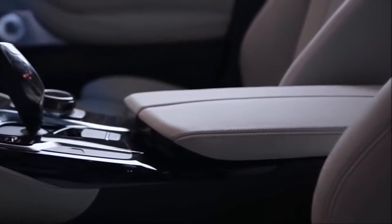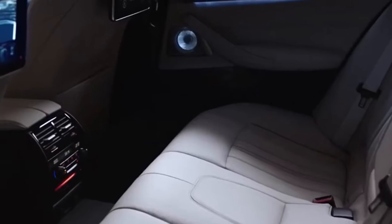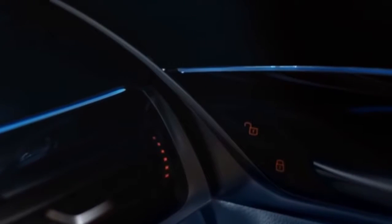In the interior, the ambient light package gives the all-new BMW 5 Series a unique atmosphere and supports the design language of the vehicle. In this atmosphere, it's great to enjoy the excellent sound of the Diamond sound system by Bowers & Wilkins. Now, this is something you've never seen or heard before in a commercial car.